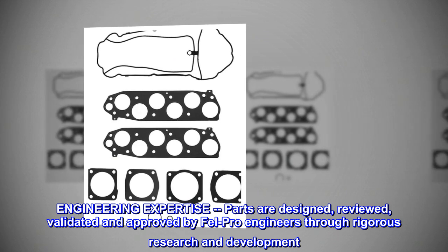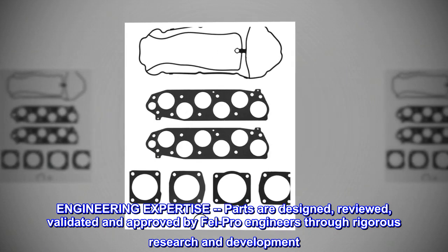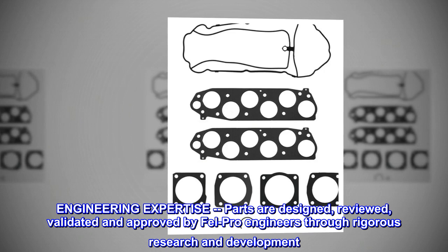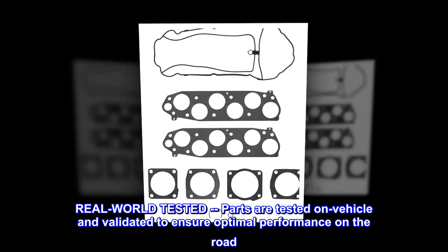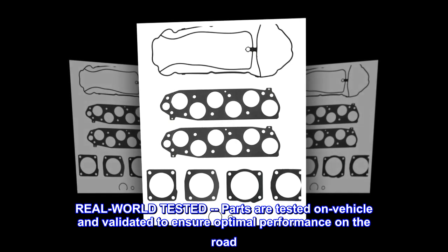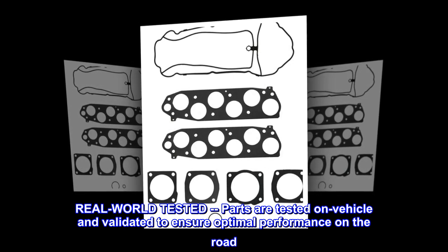Engineering expertise: parts are designed, reviewed, validated and approved by FelPro engineers through rigorous research and development. Real-world tested: parts are tested on vehicle and validated to ensure optimal performance on the road.